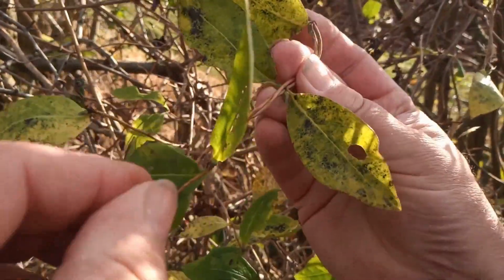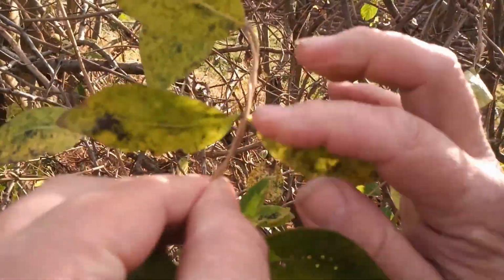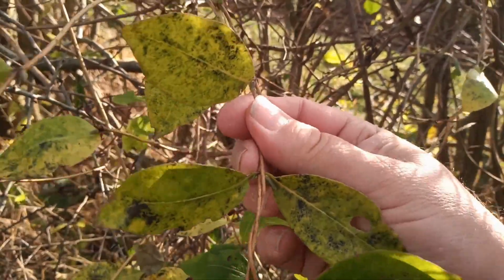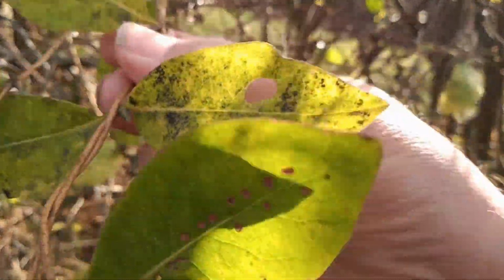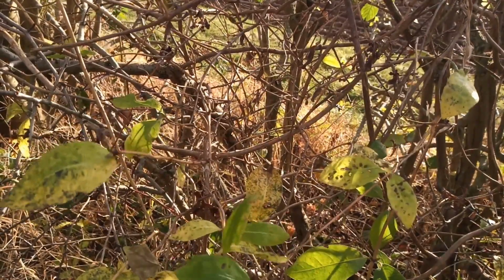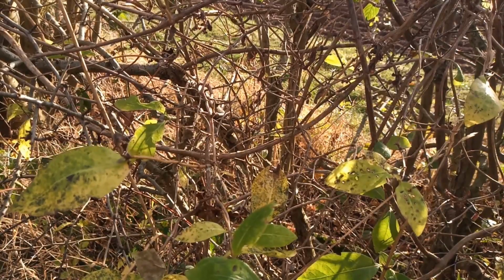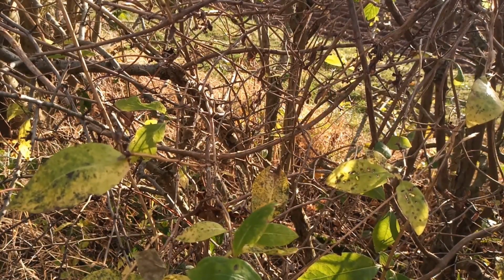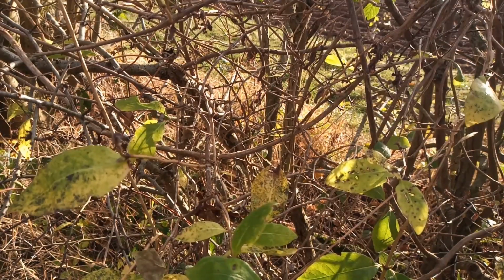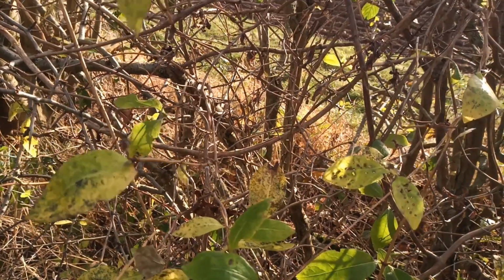And they do prefer to lay on stems that are woody like this. They don't usually lay on the new spindly growth because that usually hasn't formed. So even now, as I stand here looking at this, I can see some more feeding signs. This was certainly well used, incredibly well used, and I missed it.